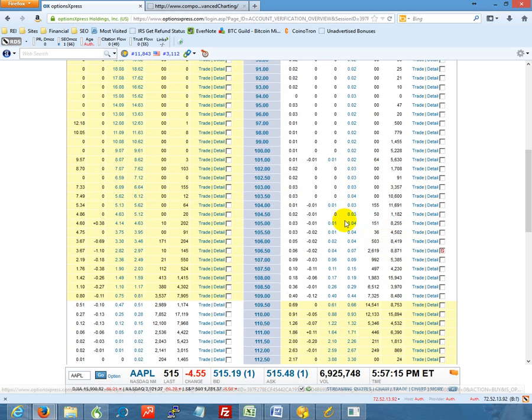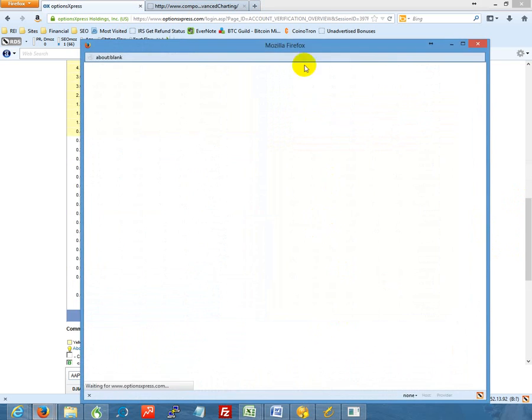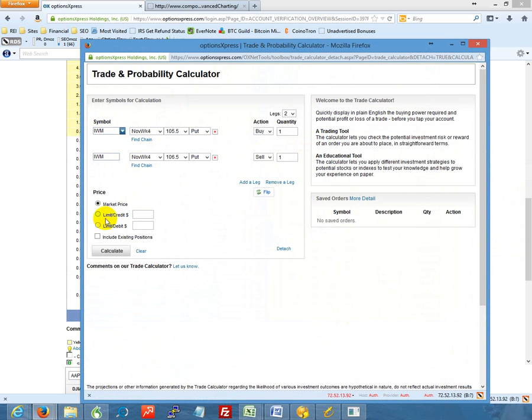So one of the nice features about Options Express is that we can calculate what the trade would be before we enter into it. We can see what the probabilities of it and everything are. So by clicking this box and making it into an S, I'm telling the system that I'm going to be selling this option. And let's look at the 105.50. Let's just make it $1. So I'm going to buy the 105.50 and sell the 106.50, and let's see how that works out. Go trade calculator. And it autofills all that.